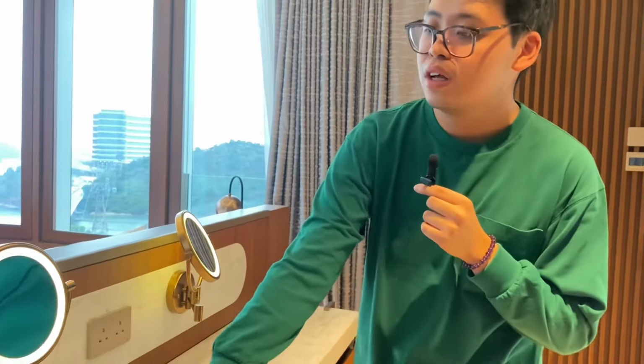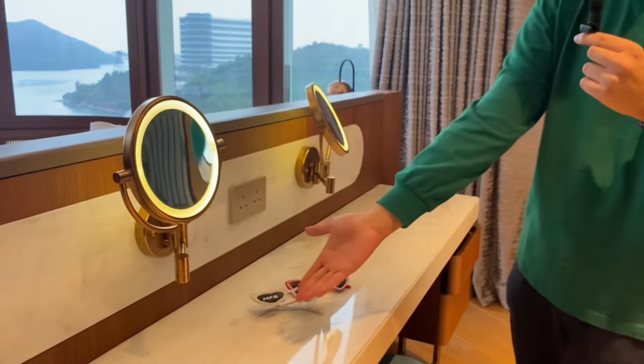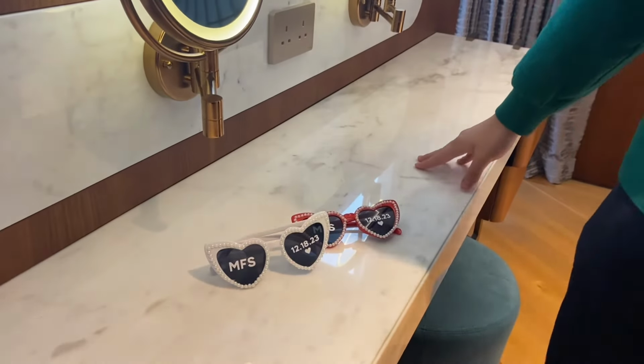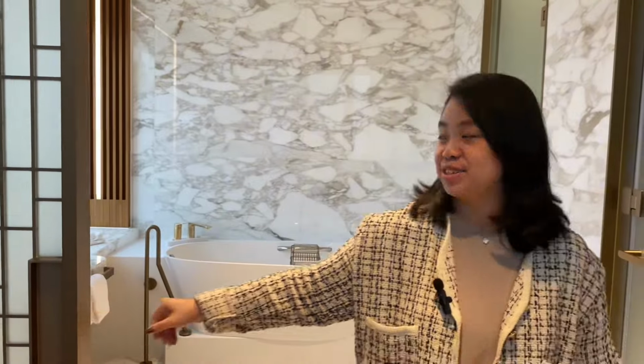Part of the room, there's also a vanity area where you can chill, watch the view, fix your makeup. You can also eat your breakfast here if you like, and just enjoy the view. And we also have birthday sunnies prepared for my sister's celebration. Take it away. So welcome to the master's bedroom.